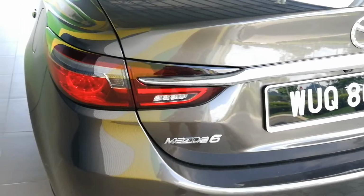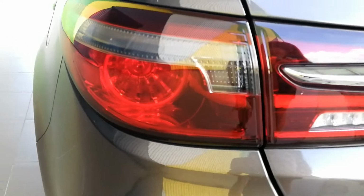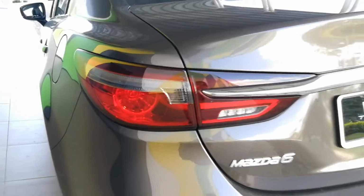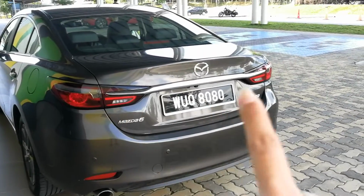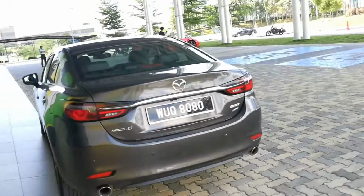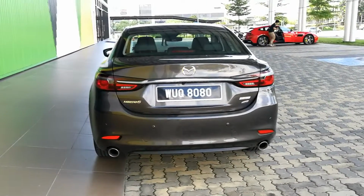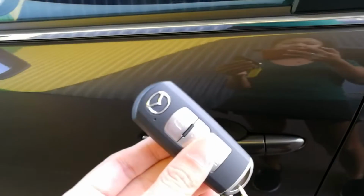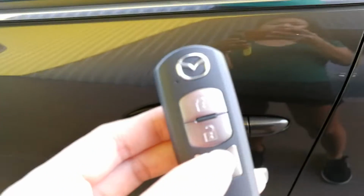Look at the back, the tail lights design, very nice. You see how this circle here is the same as the front headlight, and I love how it all integrates. It's clean, it's sleek. That chrome across looks very nice. Although the dual exhaust pipes look a bit off, huh? And it doesn't have keyless entry, so lock and unlock buttons are here. Yep, and that's about it.